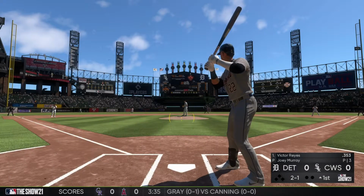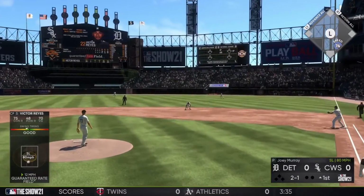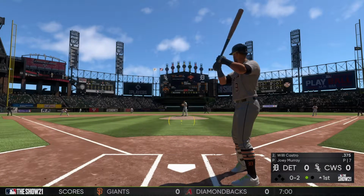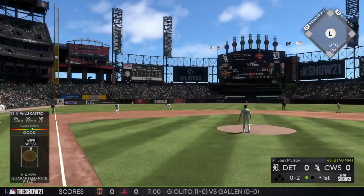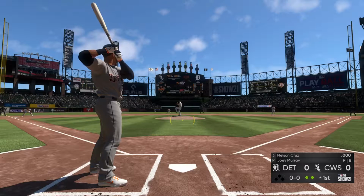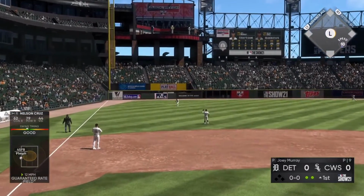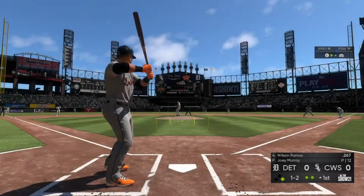So Victor Reyes will be the first to face him on a 2-1 count and the pitch. And he is going to send a grounder to second. That will be fielded, flipped on to first for a quick out number 1. So Willie Castro, who moved from the 3-hole to the 2-hole, is up to bat now on a 0-2 count. And he sends a line drive to short, and that will get snagged for a quick out number 2. Now, Nelson Cruz will stride in for his first at-bat with the Tigers, and he's first pitch swinging and sends a hard ground ball to the left side of the infield, and Nelson Cruz is going to get his first hit with the Tigers.